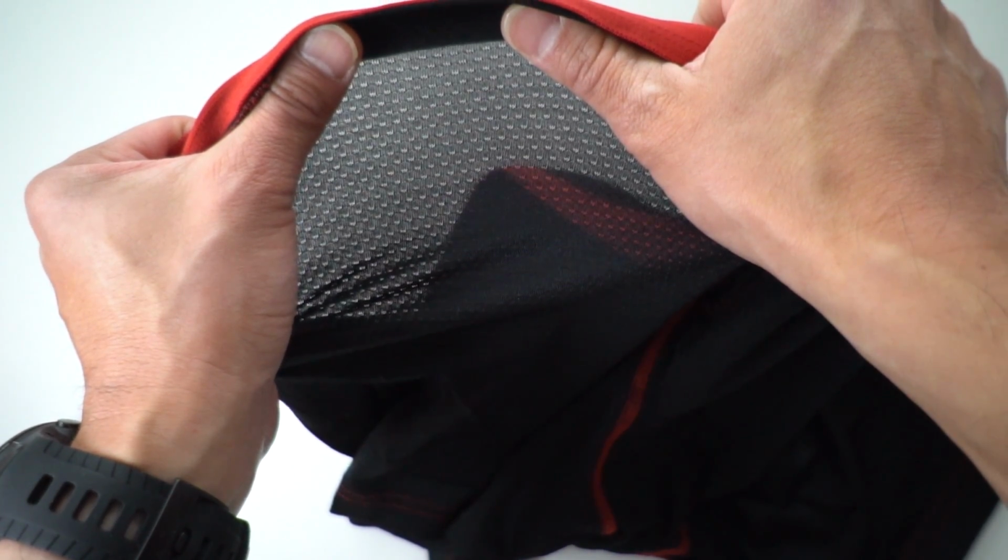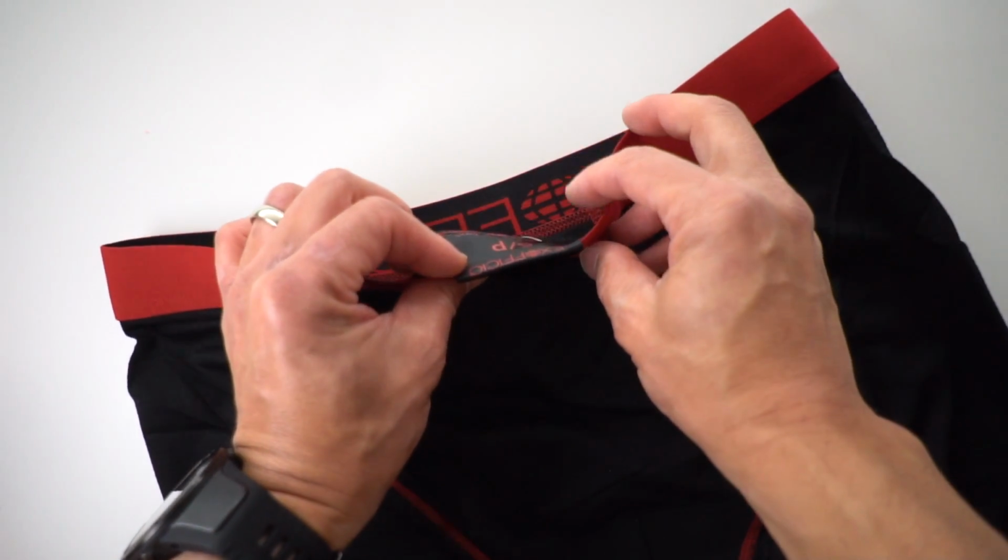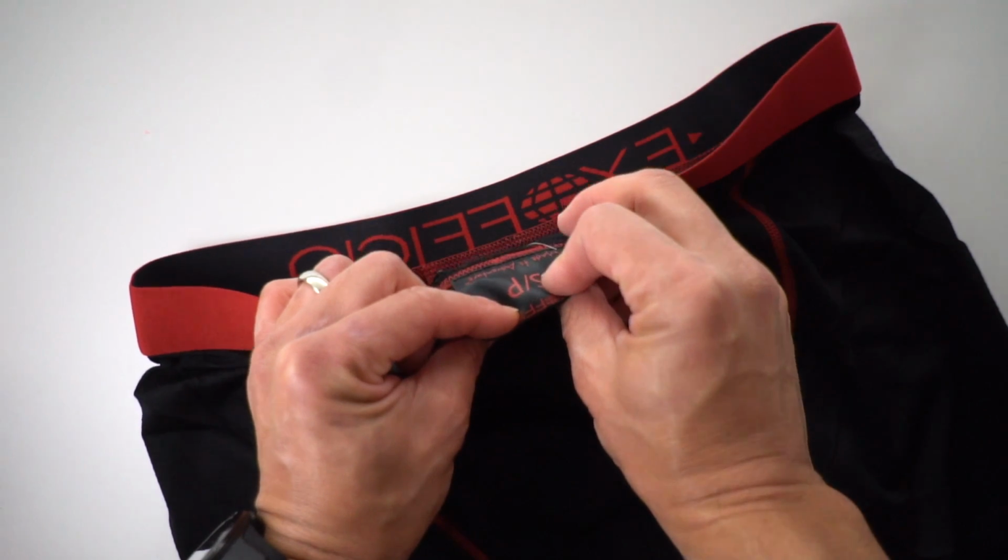It did really the best at heat management, and it did the best in terms of chafing as well. So that is definitely my favorite. They have a nice little cover along the back seam, so there's no chafing along the back either. So definitely my favorite pair of running underwear to run with.